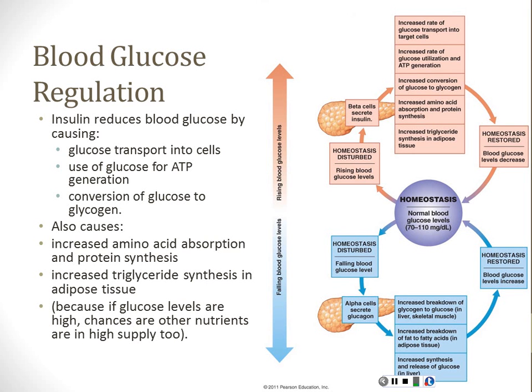So just like we saw with calcium, that we have a hormone that handles the too high and a hormone that handles the too low case, same thing here. Insulin handles the too high case. Glucagon handles the too low case. But they're both active in blood glucose management. All right.